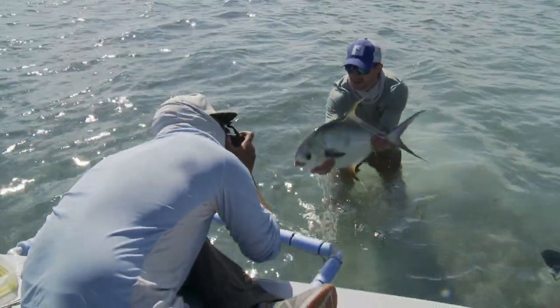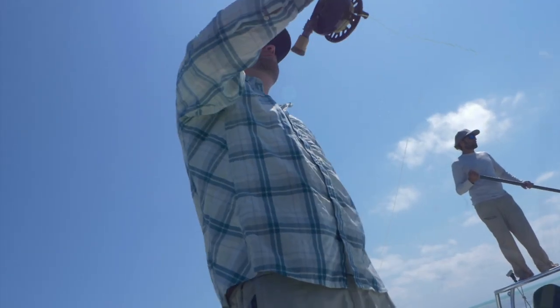I think they've become really good friends and allies in the research and also understanding how the data from this work can lead to conserving bonefish and tarpon and permit. You need to protect what you love to do and try to keep it around for as many generations as possible. Our goal and BTG's goal is to save the fisheries for the future.